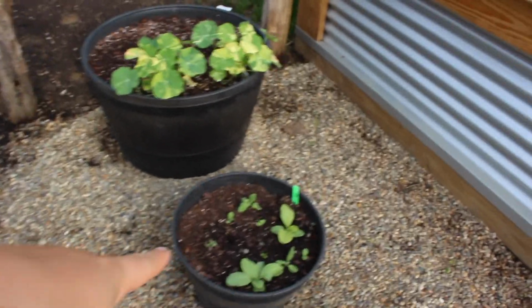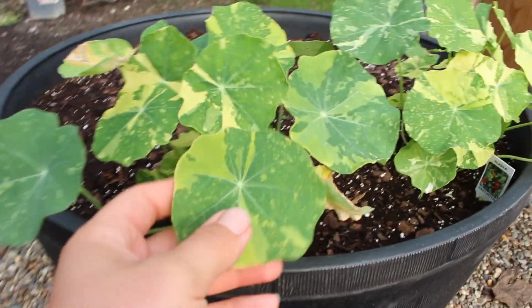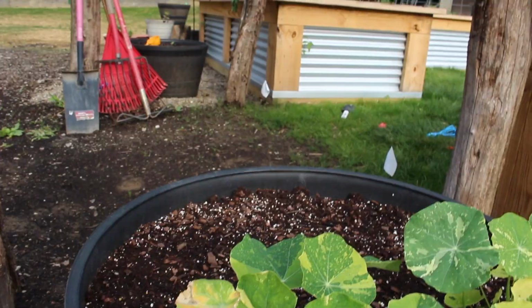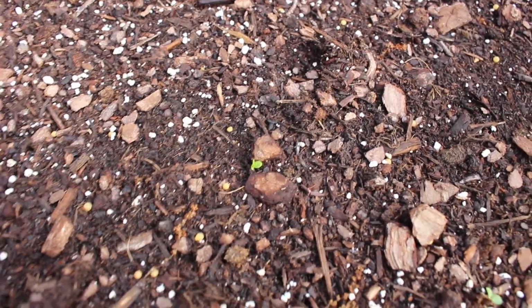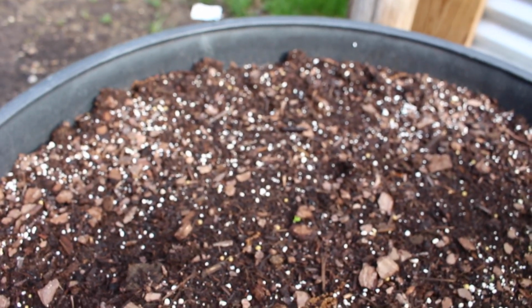And then over here I have more borage, which I separated out a little bit. I need to do some more. Then I have these really pretty Alaska nasturtiums, so they get yellow and red flowers. Oh, I see seeds! Right there, that tiny little green speck. That is my cucamelon plant. Yay! I was hoping those come up soon.